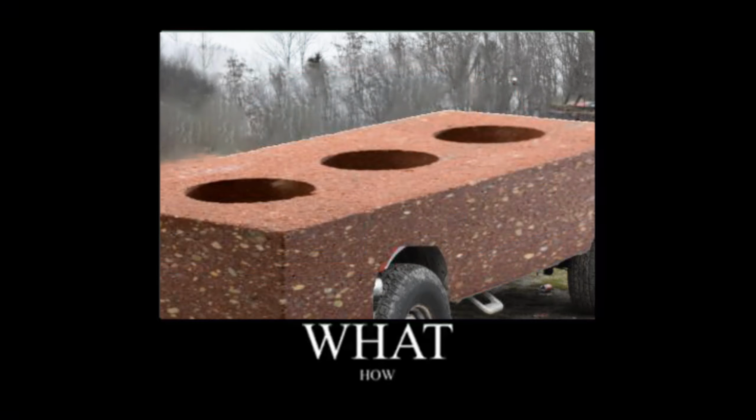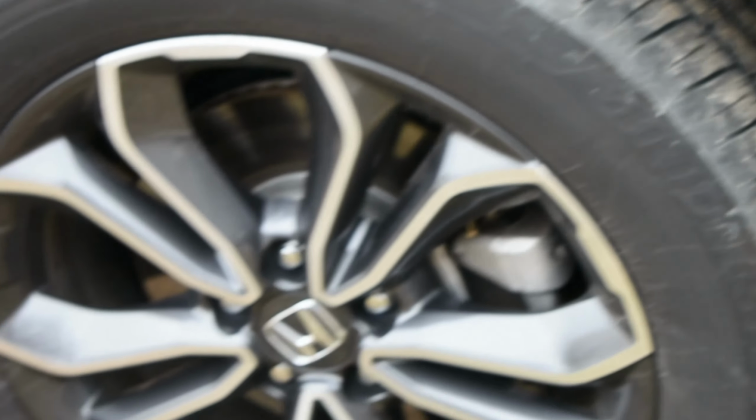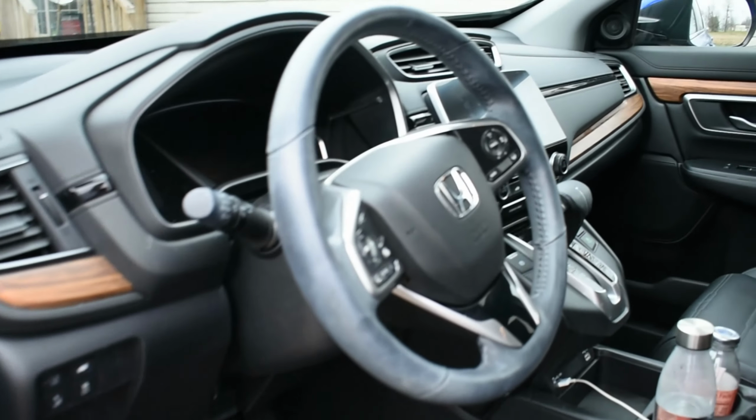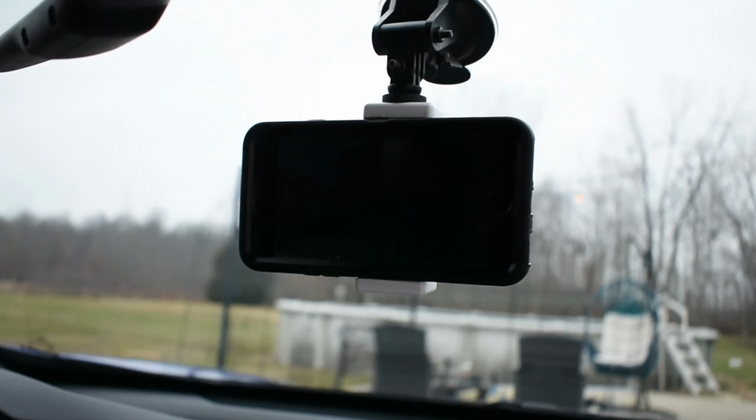Look at this, we have backspace. What? It's got all-wheel drive. A really nice turbocharged engine. Man, check this out. This is totally the best feature. This thing has got seat warmers. 3, 2, 1. Now look at this.